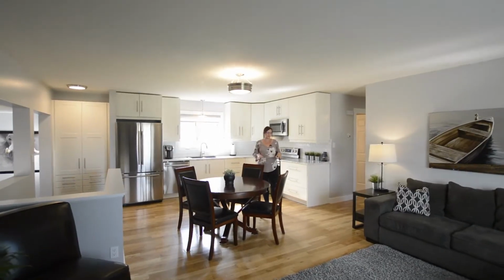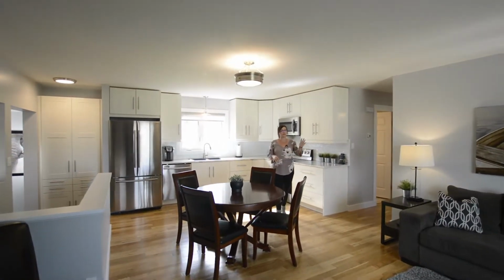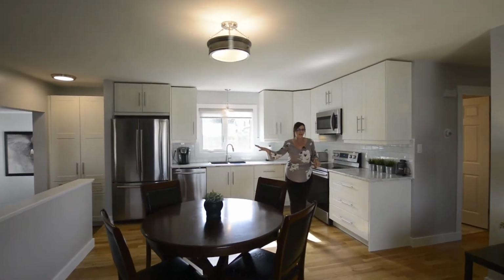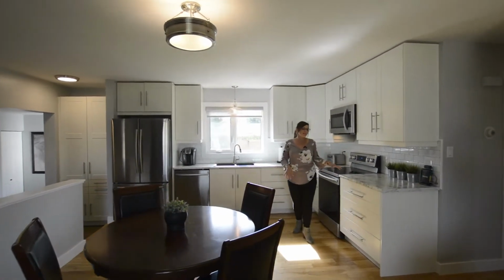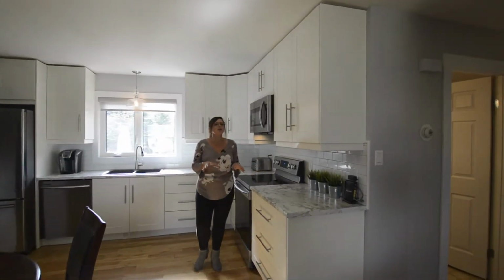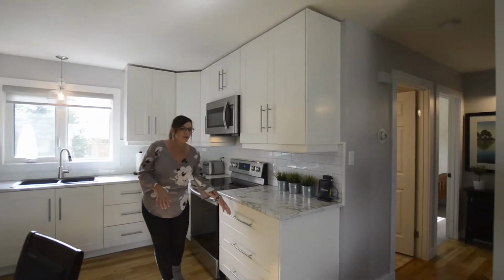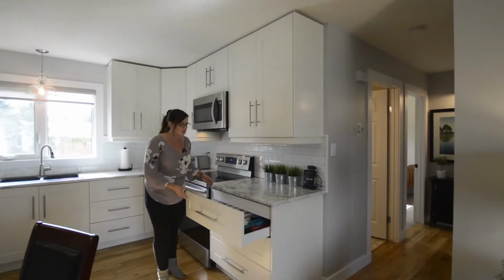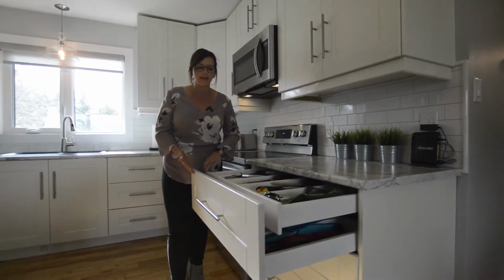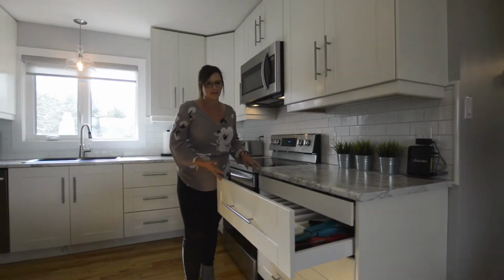In this amazing space, we've got hardwood floors that continue through your living room, dining room, and kitchen. We've got this amazing pantry that's been built. We've got stainless steel appliances, and then everything here is soft close. And what I love is the thoughtfulness of this kitchen, because right here you can see all these drawers are the double drawers. So when it comes to storing utensils, pots, and pans, you have so much more space.